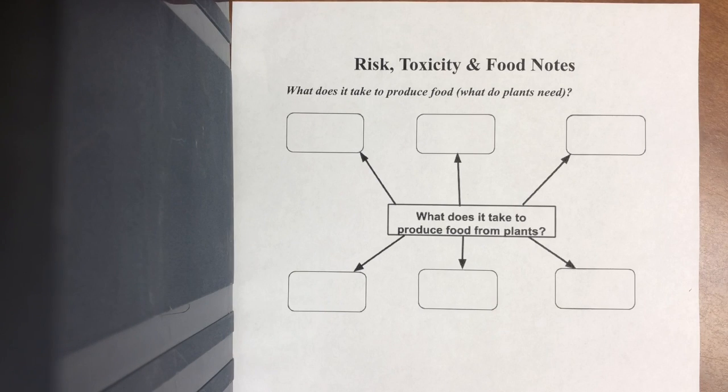As we dive into our food unit, we need to just kind of stop and think about food. Again, the basis of all our food comes from plants. And so really, what do plants need? If plants stopped growing, we would be dead. There wouldn't be oxygen being produced and things like that. But also, we wouldn't have food.